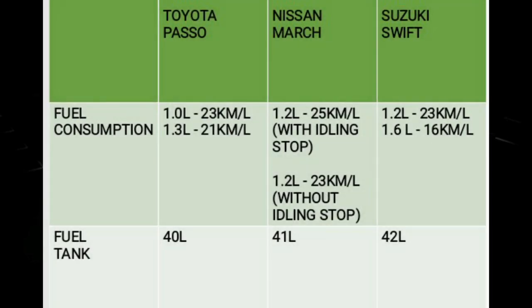The 1-liter 3-cylinder in the Passo will give around 23 kilometers to the liter, which is quite impressive, while the 1.3 liter 4-cylinder will give around 21 kilometers per liter. Of course, these figures will depend on your driving habits. You will have to be very gentle on the accelerator in order to achieve these figures.